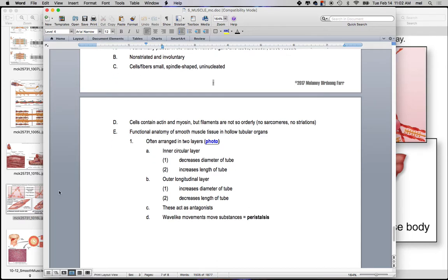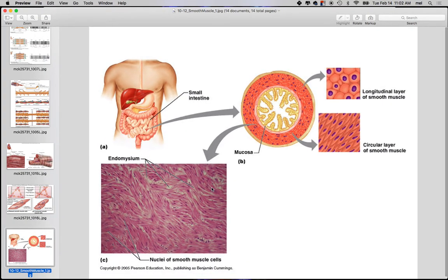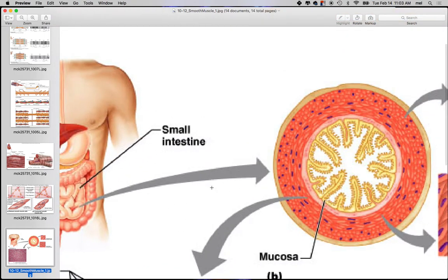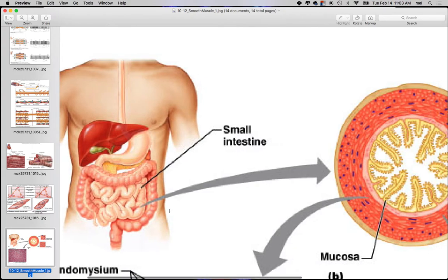And so let's talk about how smooth muscle can actually move things through tubes. You've probably heard the word peristalsis before. Have you heard that word before? If not, let's talk about it. Okay, so I want you to imagine I took a cross-section of a tube that has smooth muscle in the wall, like the small intestine.